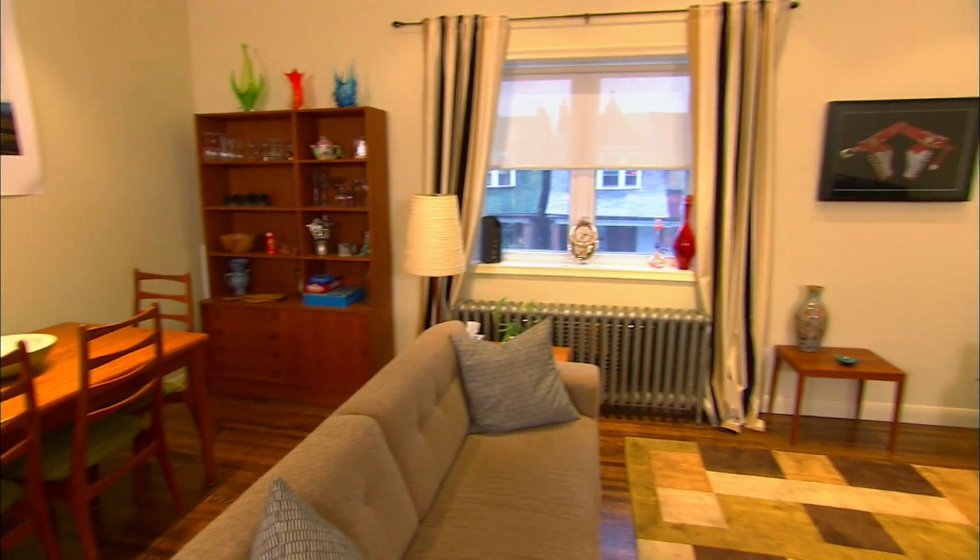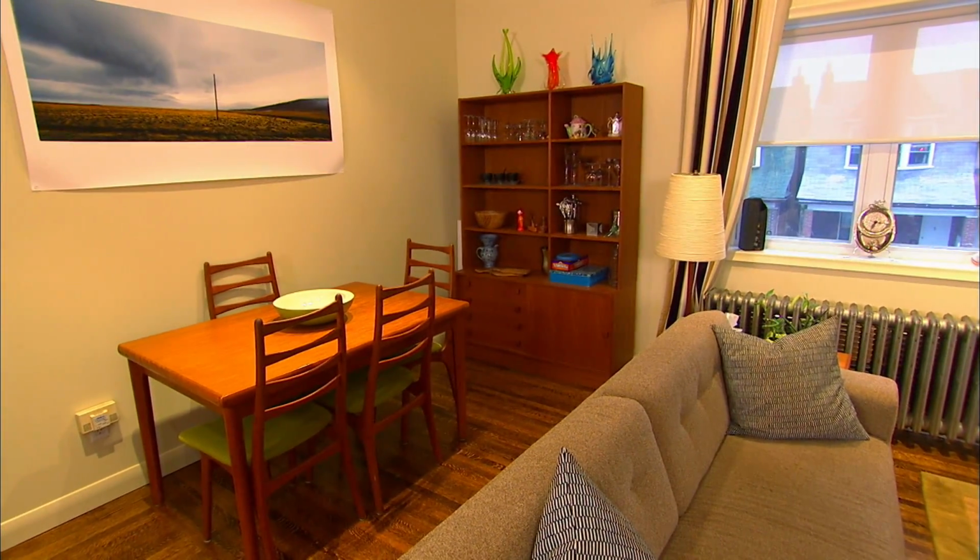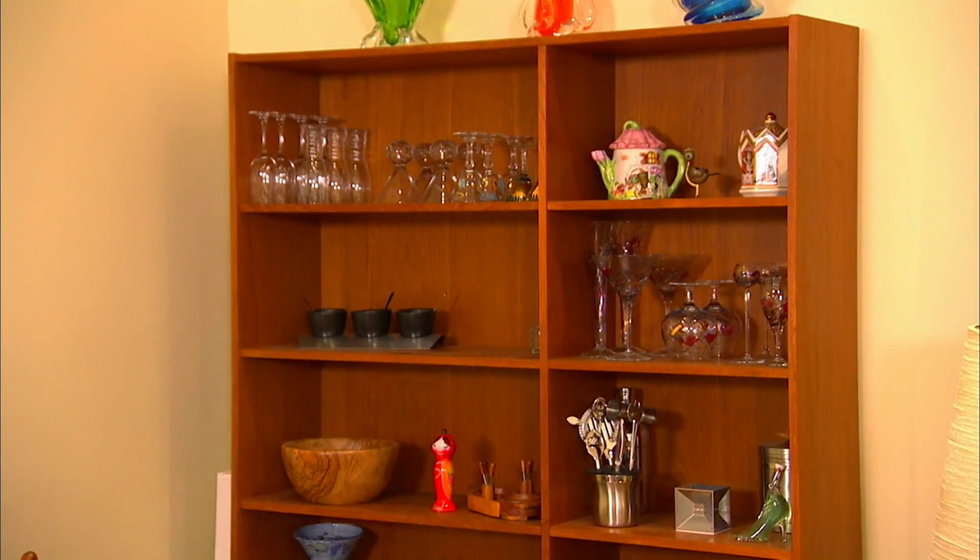Claudia and Justin have gone the salvage route, which I love. And my design plan is simple. I'm keeping anything that works in the room and I'm gonna refresh it, and anything that isn't working, I'm gonna move to another room or to the new restaurant downstairs.